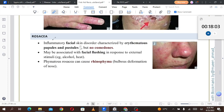What is rosacea? Inflammatory facial skin disorder characterized by erythematous papules and pustules. Papules are just elevations, and pustules are lesions like pus-filled vesicles, but no comedones. So rosacea is a condition in which we have erythematous papules or pustules but no comedones, may be associated with facial flushing in response to external stimuli, for example alcohol or heat.